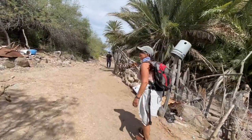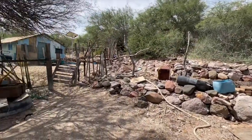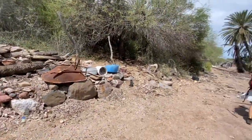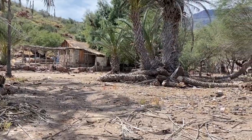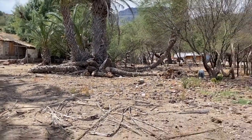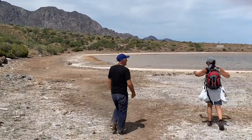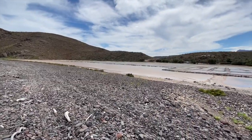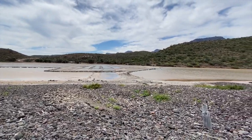A couple of families live here and apparently run the salt harvesting operation. At this point, we'd reached the ocean again, and here's the pond where they let the water in. This pond then drains into the flats, where the water dries and they harvest the salt.